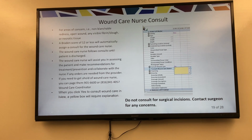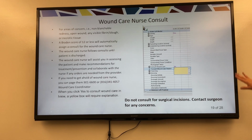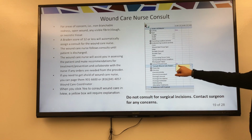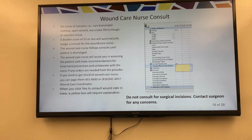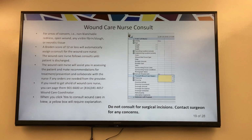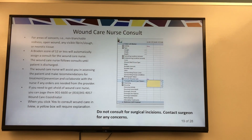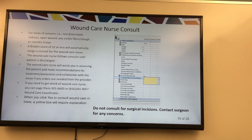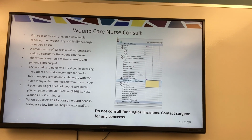And then this is the new view. This is where you consult. This is when you go through your assessment. If you click consult wound care and click yes, this little yellow box now pops up, and you have to type a reason in there of why you're consulting. This is really a benefit to me with the transition, because before I really couldn't tell what I was consulted for unless there was a photograph in the chart.